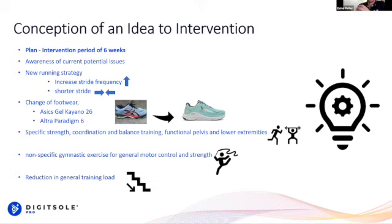So what we did in this process was say, well, try to work with increasing your stride frequency. She was given the number 165. We talked about how to use her Garmin watch to actually measure it, giving her small exercises on that, trying to do the shorter stride exercises.